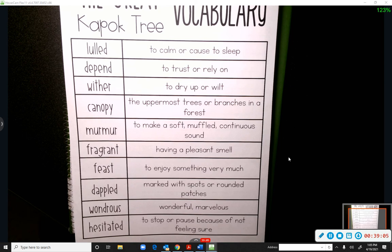Okay? Wither. Wither means to dry up or wilt. So what can you think of that withers? What will dry up and wilt if it doesn't get enough rain? What will wither? Flowers. Thank you. So if they don't get water, they're going to dry up and wilt. Wilt and wither mean the same thing. That means they kind of droop and look like they're about to die.